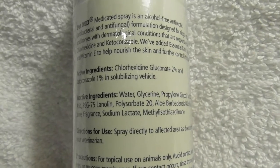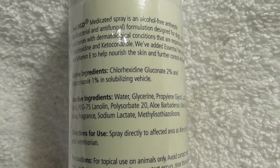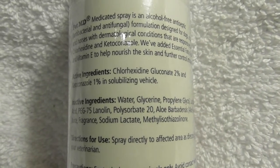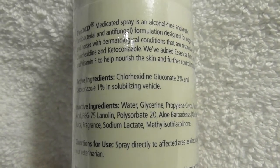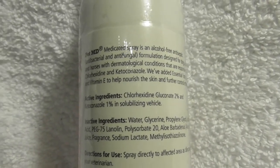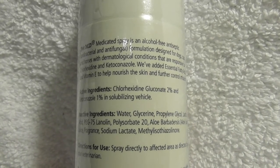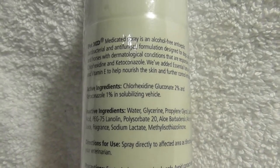But she did have yeast on her claws, and he gave me a bottle of lotion that had these two items in there, the one the 2%, the one the 1%. He said, put the lotion on there and rub it on her nails every night, get it into the little pockets where the claws come out, and everything should clear up.